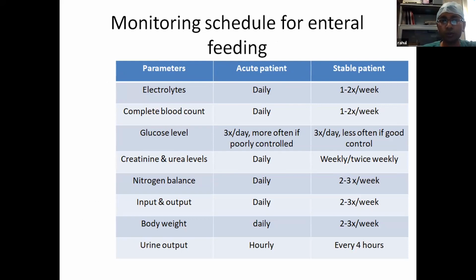You should do electrolytes and complete blood count daily if the patient is in ICU or is requiring support. Otherwise, for patients who are stable and being given enteral feeds, these electrolytes and complete blood count should be done once or twice a week. The other important investigations are creatinine and urea level and glucose monitoring. And obviously, you should monitor all the input, output, and body weight of the patients when you are giving enteral feeds to assess the adequacy of the feed.